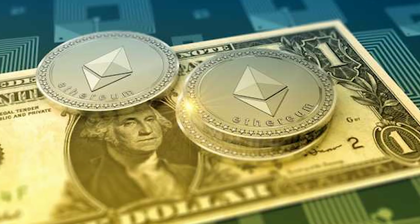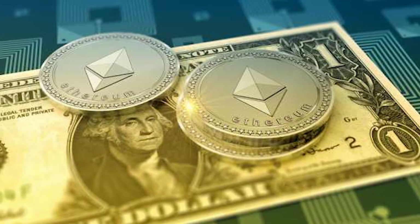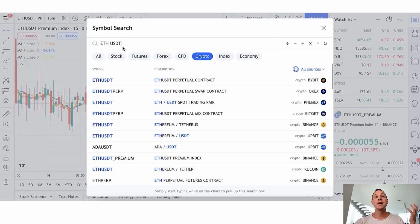Now, what does this mean? It means that we're going to track Ethereum against the US dollar, right? USDT is basically a stable coin that tracks the movement of the fiat currency USD. And so essentially what we're gonna do is type in ETH space USDT, which is gonna track Ethereum against USDT, which tracks the US dollar.